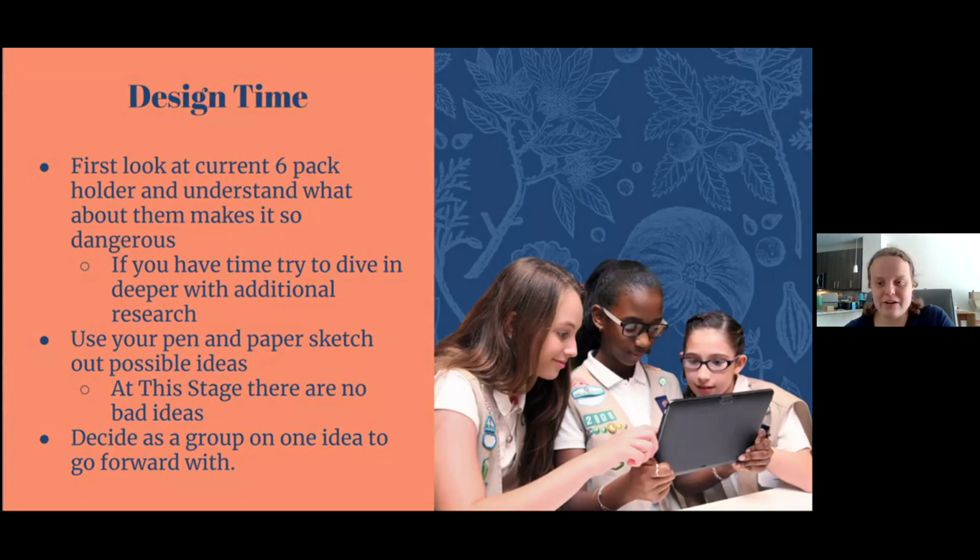And at the end of all of this, you're going to decide as a group which one idea you want to go forward with. If you were a professional engineering team, you'd probably have multiple that you would prototype at the same time. But because your groups are very small and you are limited on time, we want you just to go forward with one idea. So pause the video here while you take some time to follow these steps.